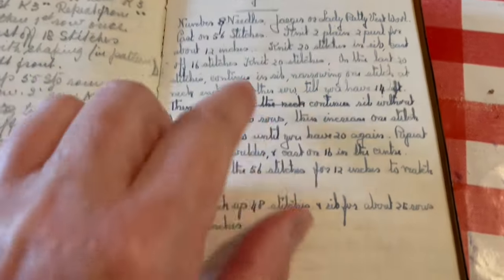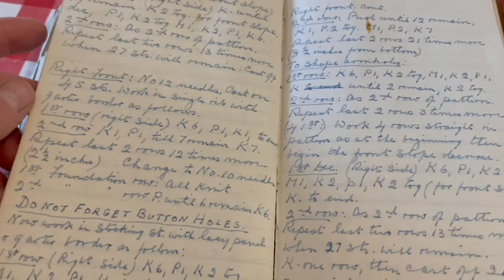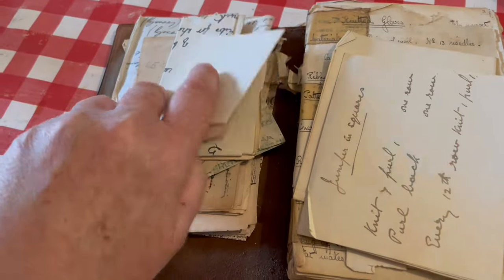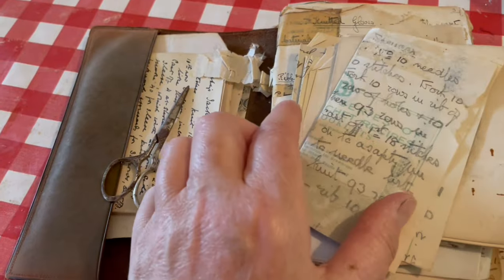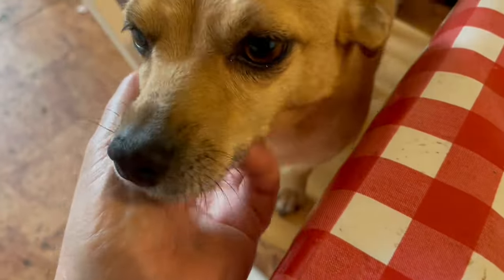Another baby's vest. Is there a date? No, there's not a date. I love the ones with the dates because I can then figure out which relation it might be. There we go. This is absolutely the most amazing. And there's more patterns in this edged envelope here. Look at that. Isn't that fascinating? Absolutely fascinating find. So there you go.